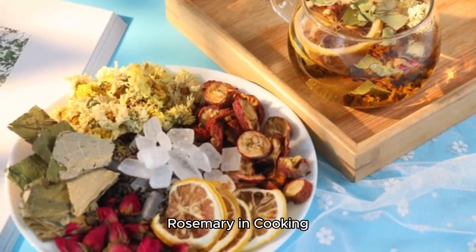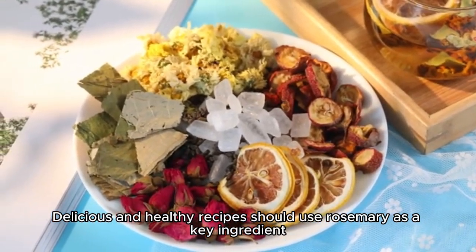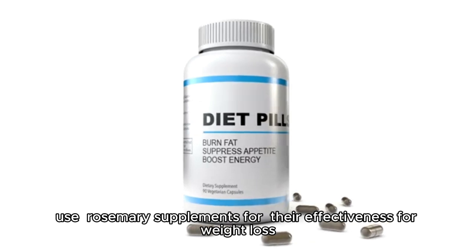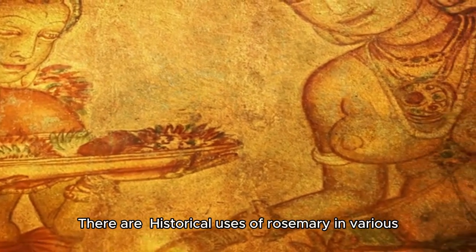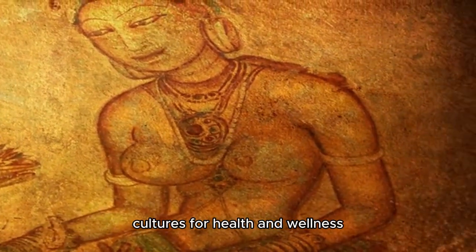Rosemary in cooking: delicious and healthy recipes that use rosemary as a key ingredient. Rosemary supplements: their effectiveness for weight loss. Cultural and historical uses: there are historical uses of rosemary in various cultures for health and wellness.